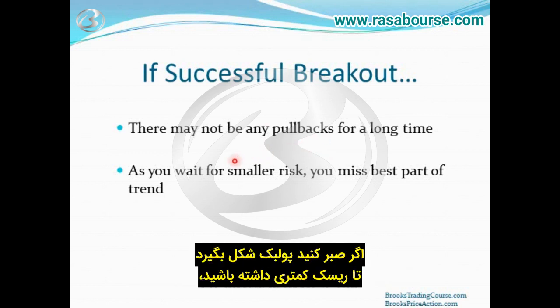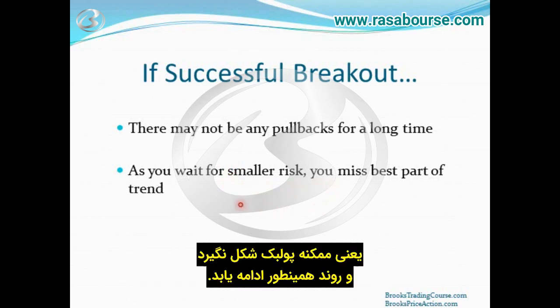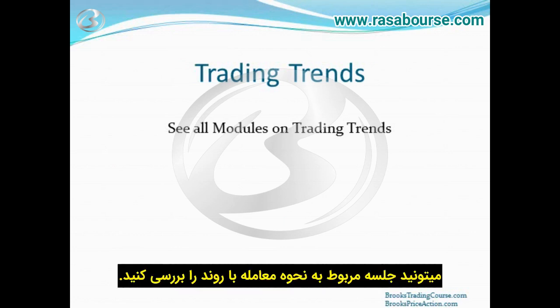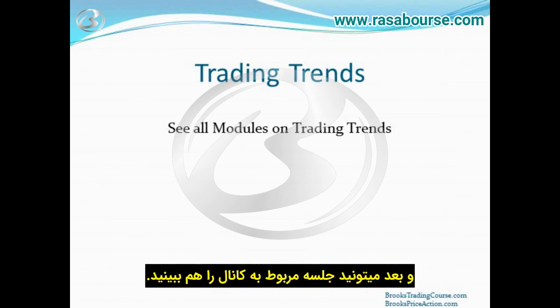If you wait for a pullback so that you'll have smaller risk, you could end up missing the best part of a trend. So instead of waiting for a pullback that may not come until the trend has already gone a long, long way, buy small now at the market and put an appropriate stop below the bottom of the bull spike. You can see the module on how to trade trends, and in this case you'd be looking at the module on how to trade strong bull breakouts, and then also on the module on how to trade channels, presuming that this turns into a channel at some point.